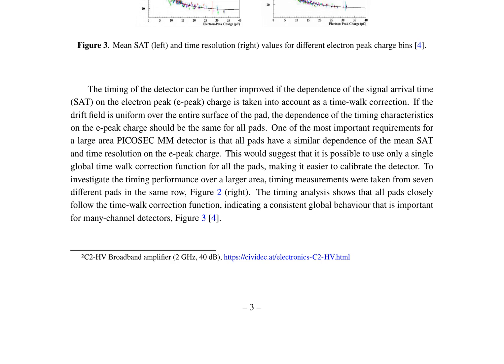To further improve timing, the dependence of signal arrival time, SAT, on electron peak charge is investigated. Uniform drift fields across the pad surface would result in similar SAT and time resolution dependencies on peak charge for all pads, suggesting a single global time walk correction function could be applied to all pads, simplifying calibration. Timing measurements from 7 pads in the same row assessed performance over a larger area.